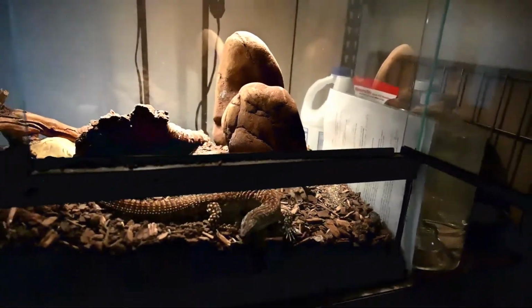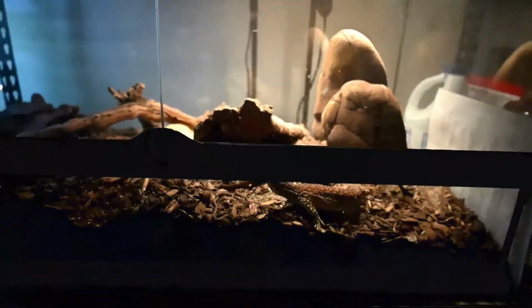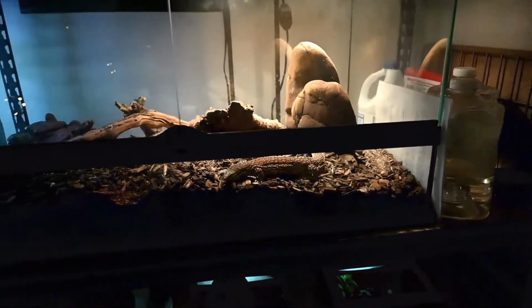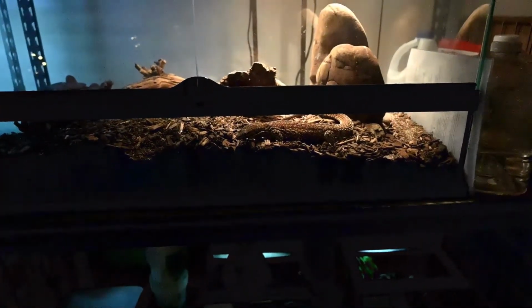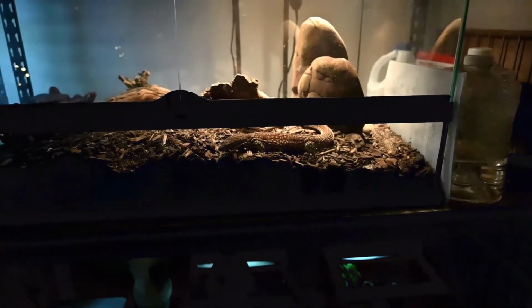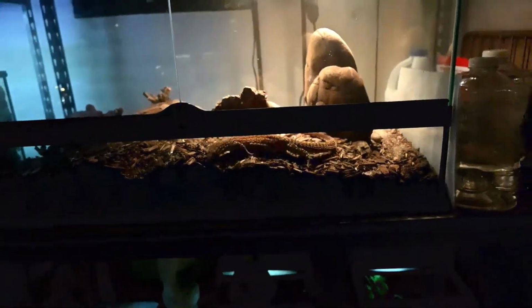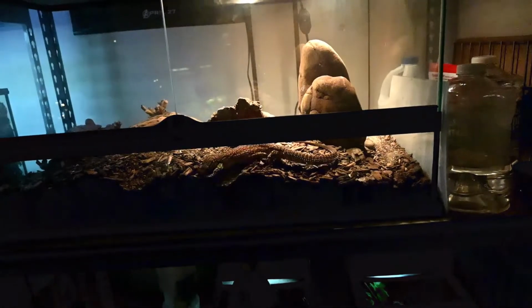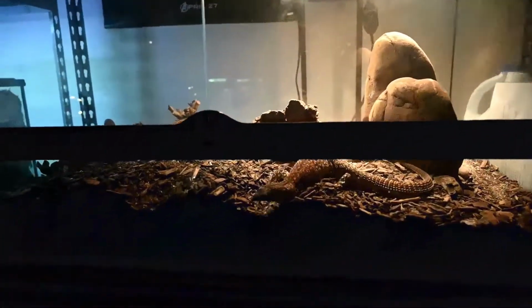But yeah, she needs a bigger enclosure, and it's been kind of slow going because I'm in the process of moving out. So I'm not gonna set up this 6-foot enclosure if I'm gonna move out in a month, but I've been saying that for 4 months now, so it's this perpetuating cycle that I need to break. But yeah, this is Stacy.